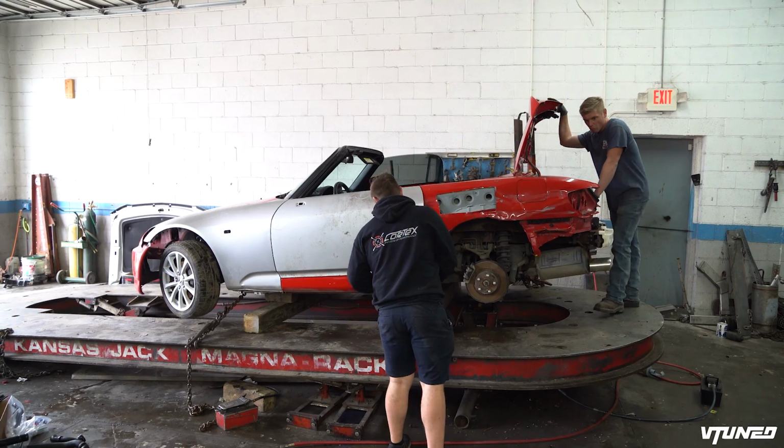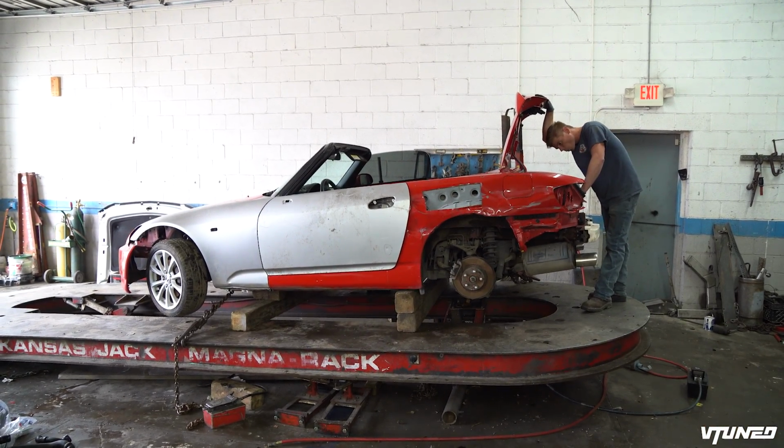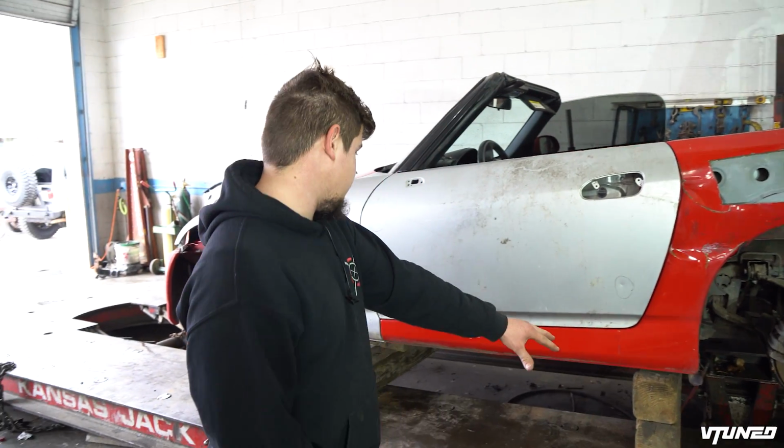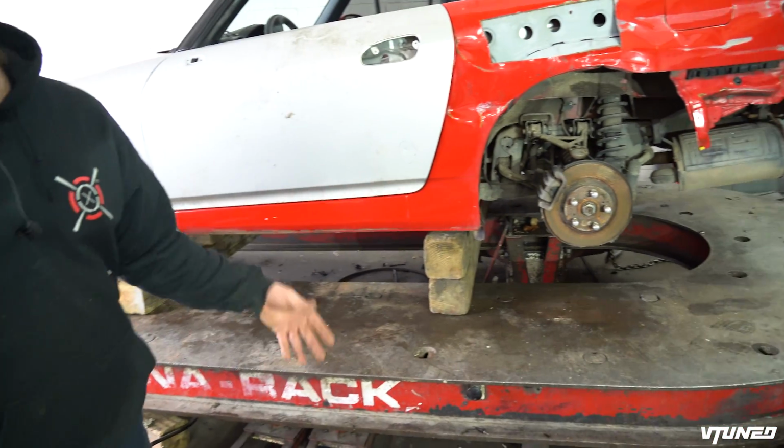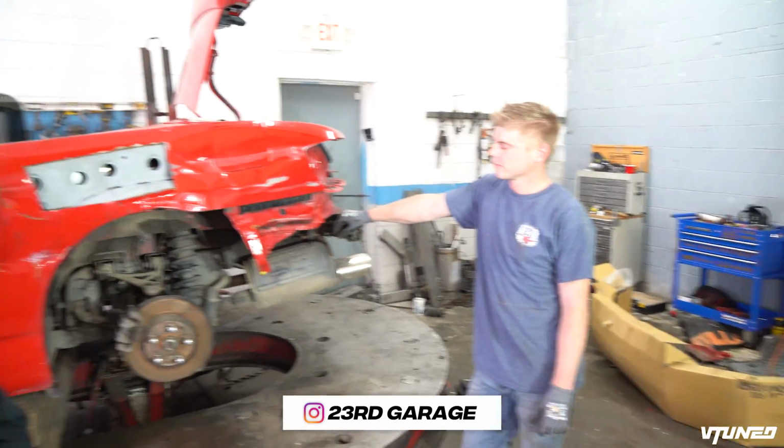These cars go so much on the auction. It's insane. So we got the S2000 all nice and set up on these wooden blocks. Honestly, we could have used the clamps, but it's such a minor pull right here. Me and my brother Yuri from 23rd Garage are actually gonna go ahead and knock this quarter panel on.